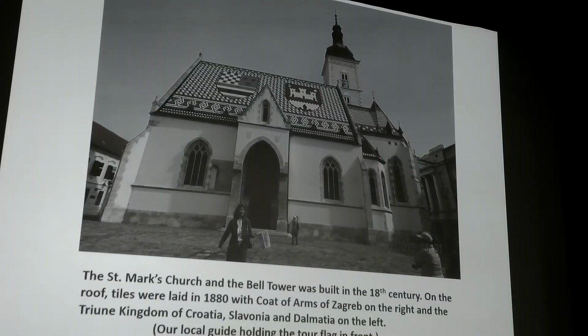So the next picture is St. Mark's Church and the bell tower. It was built in the 18th century. On the roof, the tiles were laid in 1880. On the right side is the coat of arms of Zagreb, and on the left is the Triune Kingdom of Croatia, Slavonia, and Dalmatia. And this is our local guide, the lady holding the flag, explaining the history behind the church.